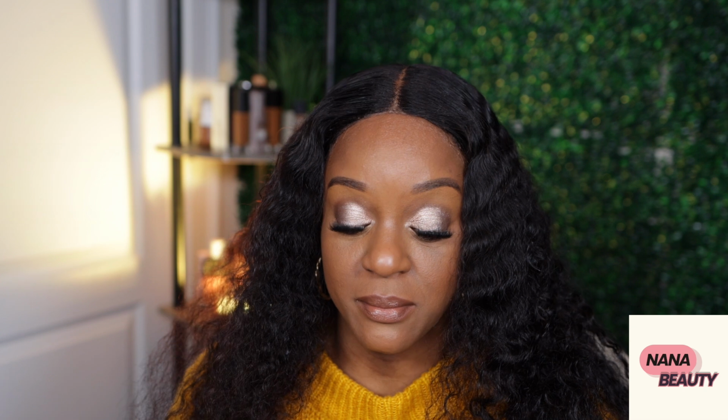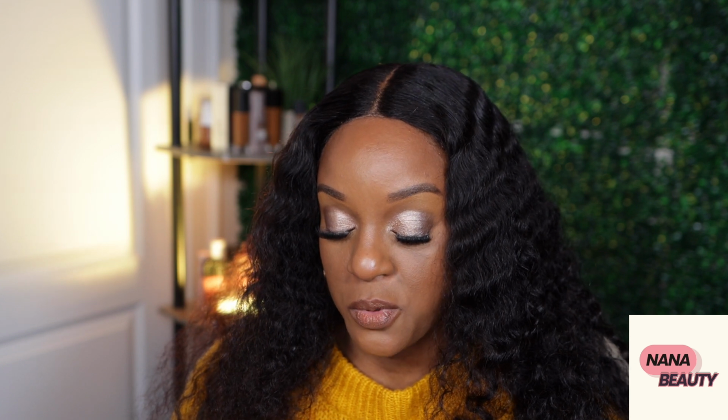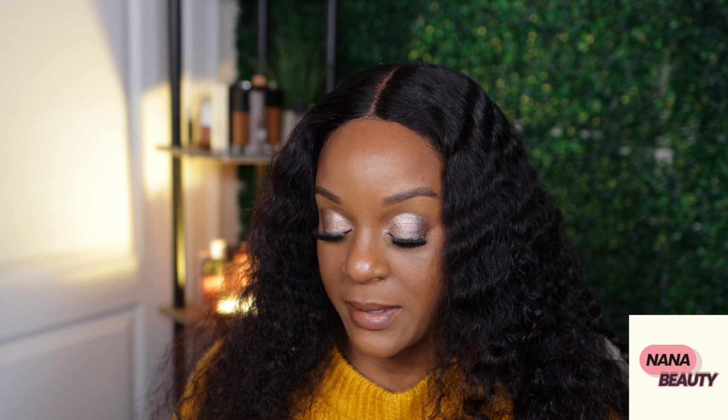It would have to be the Haus Labs concealer. What's it called? Yeah. Haus Labs concealer. And I have it in the shade 32 medium. Of course, I feel like this shade right here is a little bit too neutral for my liking.